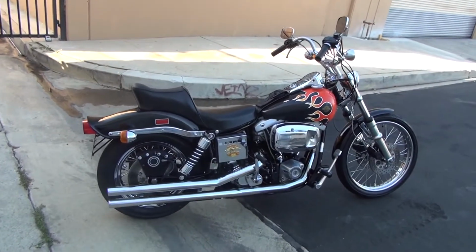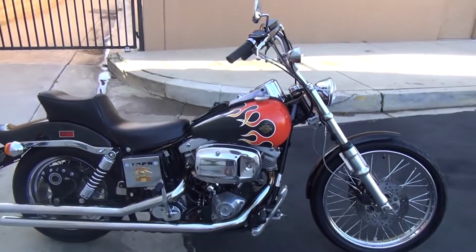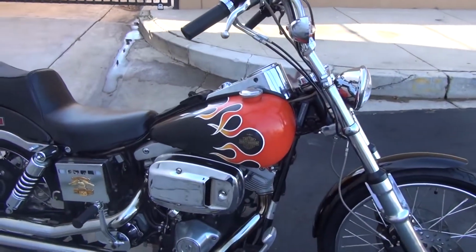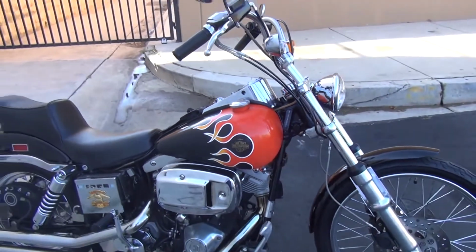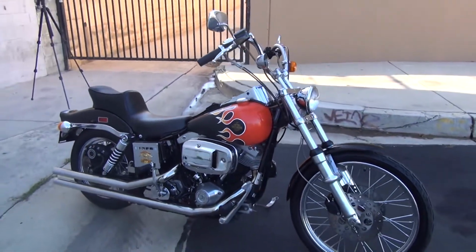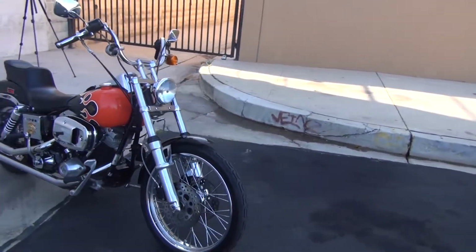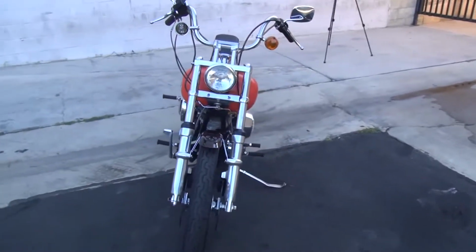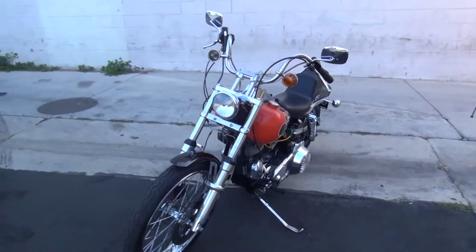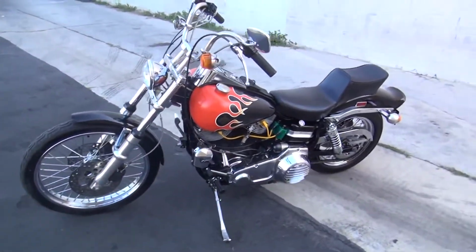This is a 1981 original paint FXWG flame job. This is the last year of the AMF. It is original paint. It's pretty hard to come by. Most have been exported out of the country starting in the 80s to Australia as fast as they came up for sale, and later on to Japan and Europe. So very surprised to find one left here in the US.